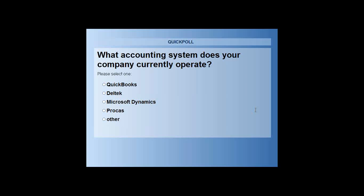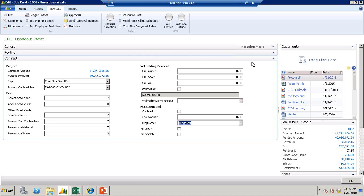All right. So it looks like we've got a pretty even split on today's call. About 20% are on Deltek, about 25% on QuickBooks, a good chunk on other, about 40%, and about 20% on Microsoft Dynamics. So we have a wide range of companies on the call today, and I think that's always great to help spread the word about what Microsoft and PVBS is doing on the government contracting side. So thanks for answering that question on the poll.